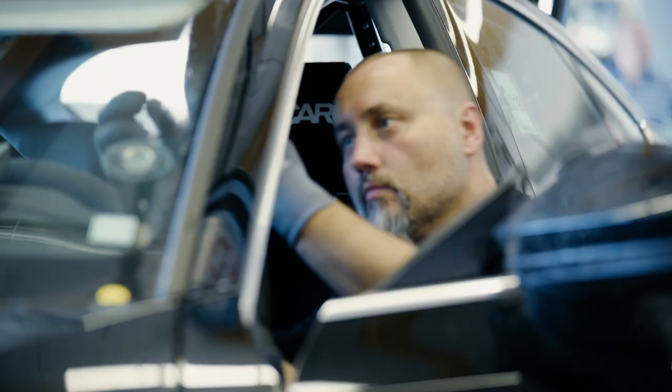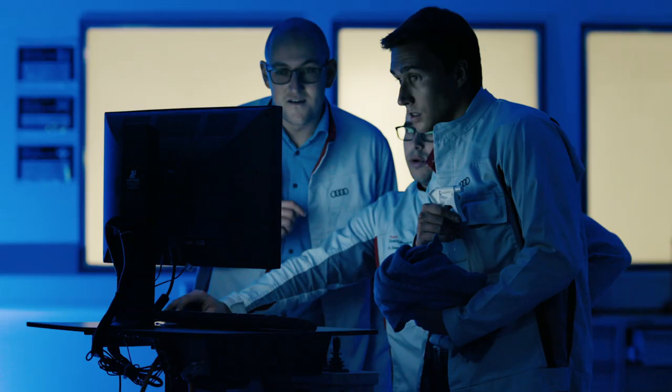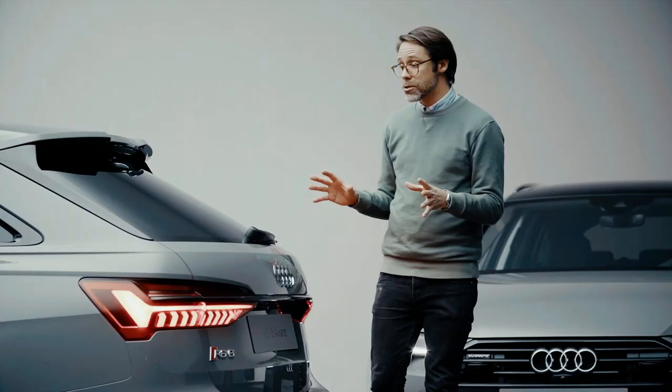We accept no failures at all. And this is always the goal. So it's really important for us to set ourselves in the perspective of the customer and really get that Audi quality. We are also looking forward to finally seeing it on the street.